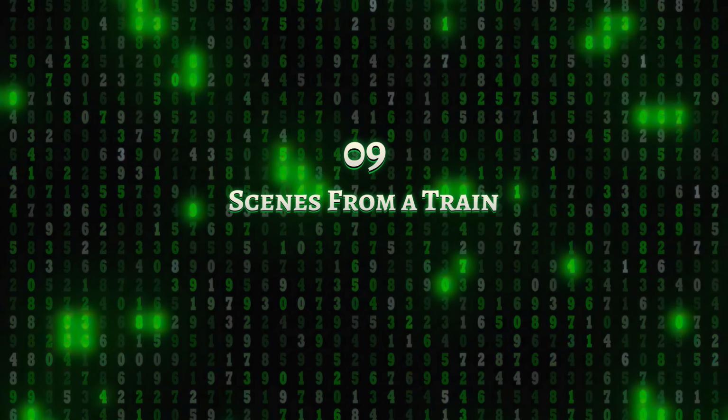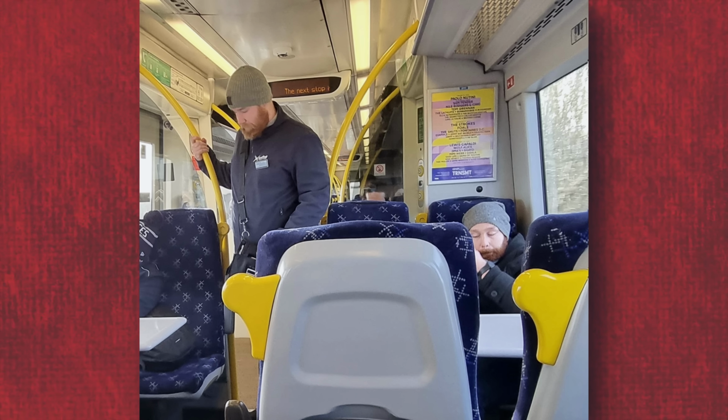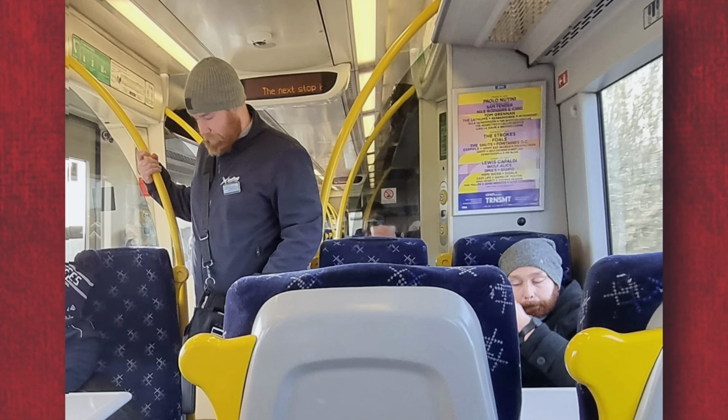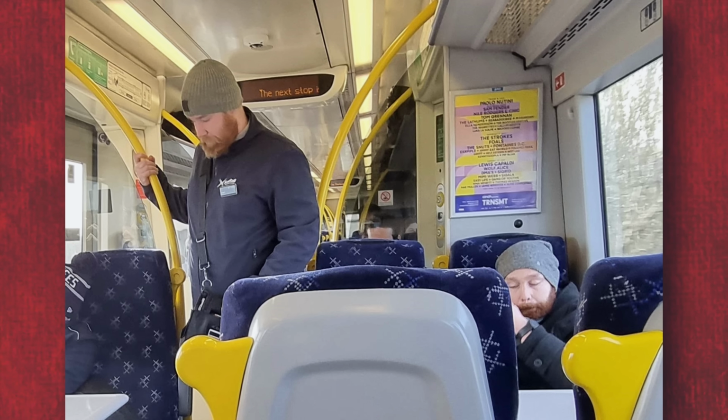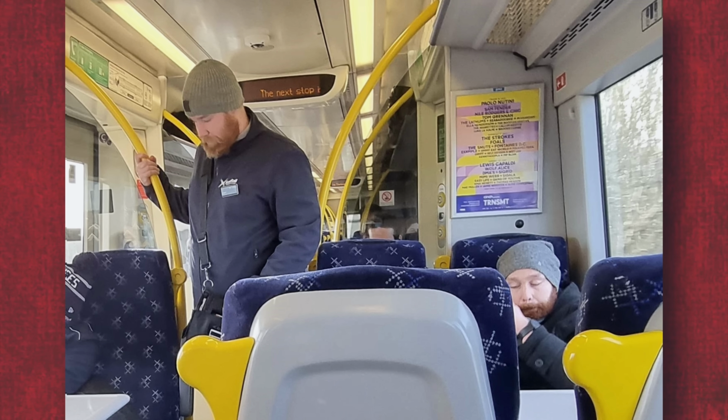9. Scenes from a train. According to the description on Reddit, this photo shows the user's ticket examiner or conductor on his way to walk past his doppelganger on a train. Both men share identical beards, wear matching beanies, and sport similar dark jackets. To make matters more interesting, the doppelganger seems to be hiding. Maybe he knows what happens when doppelgangers meet? Are these men agents and everybody needs to get the hell out of there?